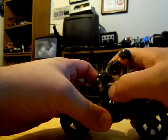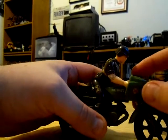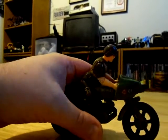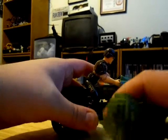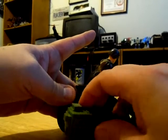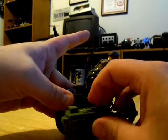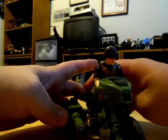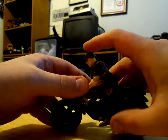Even though they don't have any handlebars, you gotta put the figure inside the cab to make it look like there are handlebars inside of it, so that you can have them steer it. And of course, tips. Sidecar back on. That's pretty much how you get the figure on the bike itself.